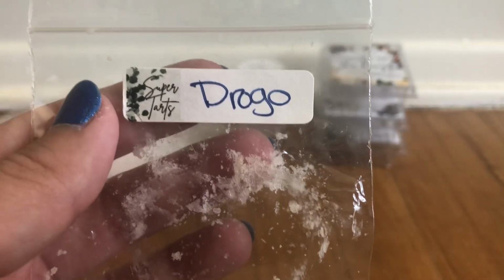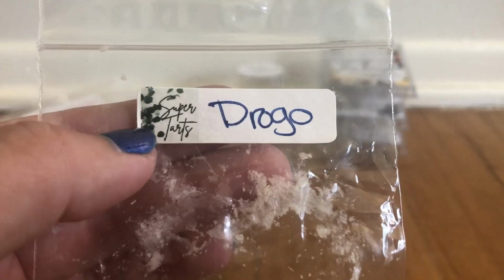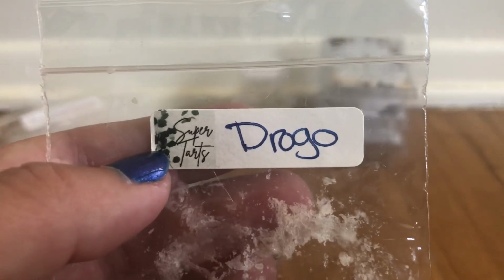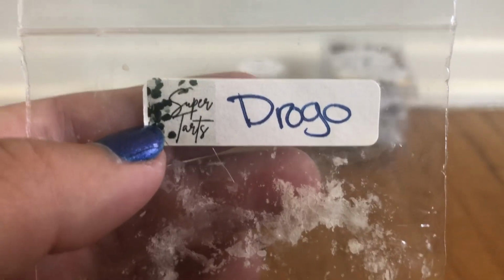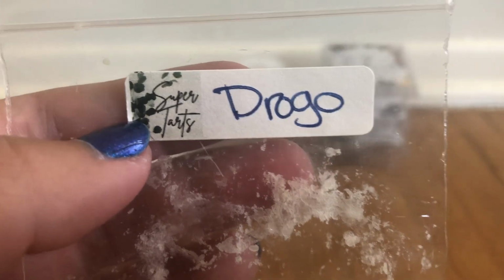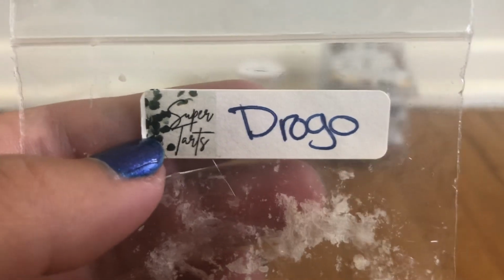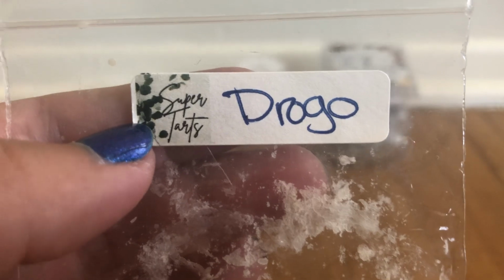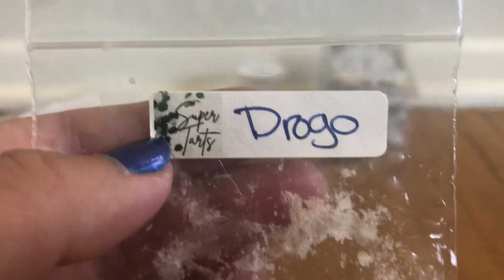A sample from Super Tarts is Drogo. I'm sorry if I'm saying that wrong. Now this one, when I opened this up, I was like, oh God, all I smelled was leather, and I hate leather scents, I've come to learn. That was truly all I smelled. So I looked at the description on her website. I don't know if this description's been updated. I know she's been updating all of them, but on the website it still says sexy man and spiced cream and leather, or a touch of leather.